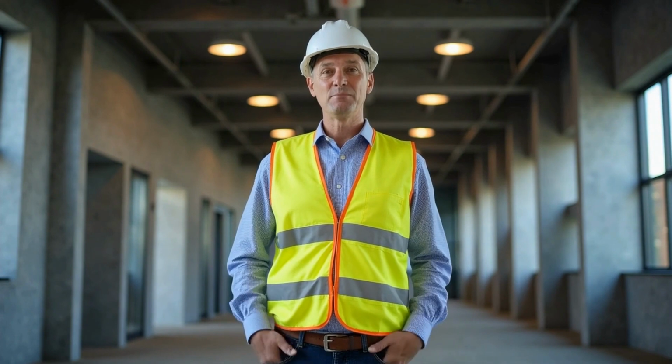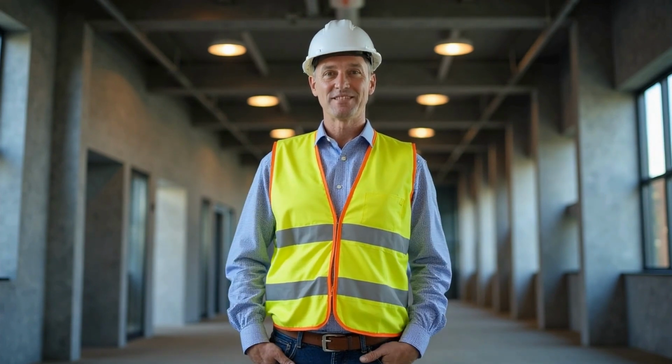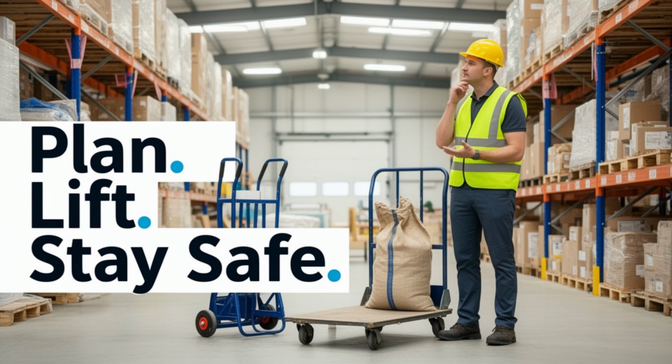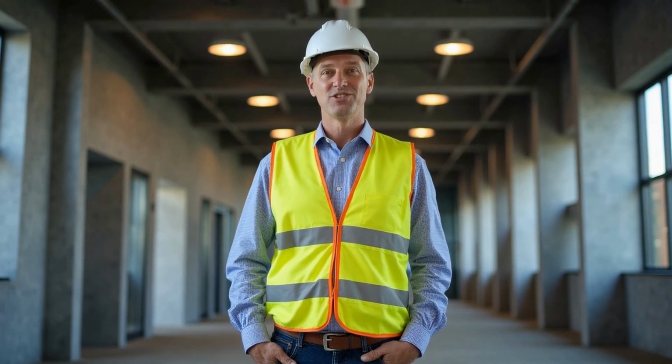Use your legs, keep a neutral spine, and always keep the load close to your body. No twisting. Take the time to plan your lift. Use the aids provided. Your health and your long-term mobility depend on the choices you make every day. By following these simple steps, you can prevent chronic pain and stay productive on site.